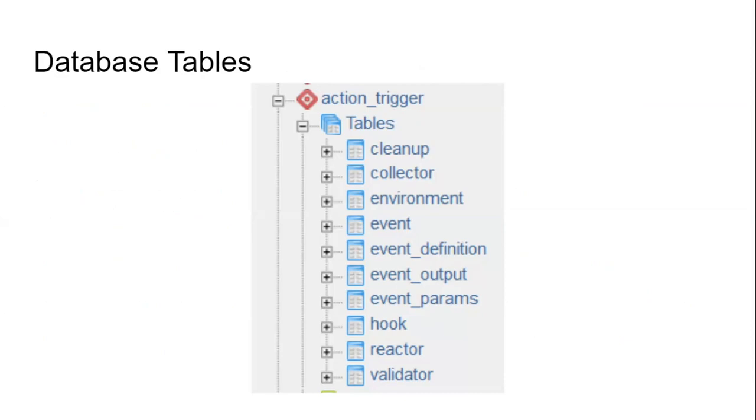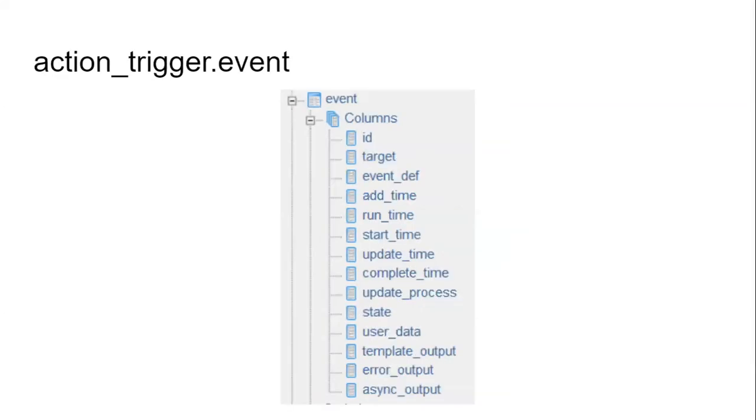The first one is called event. So action trigger event has these fields. And this is really the important one, because when we're doing the 3-day courtesy notice and we've gathered about 50 items that need to be processed to send these messages, each one of those items is going to generate a row in the event table. And the action trigger process will work through those rows and process them.